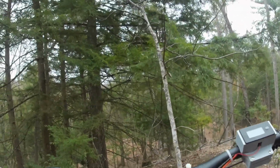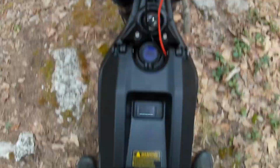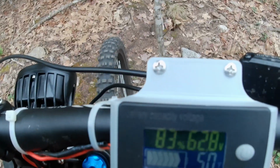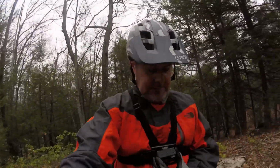So battery, 83%. Alright guys, I wanted to give you an update here.